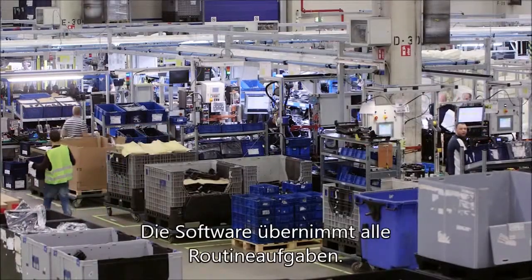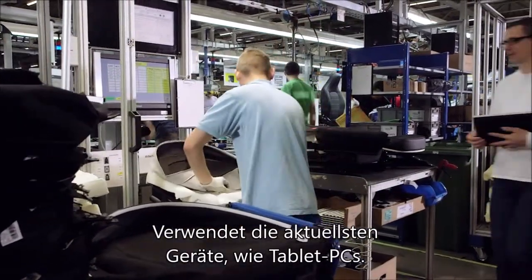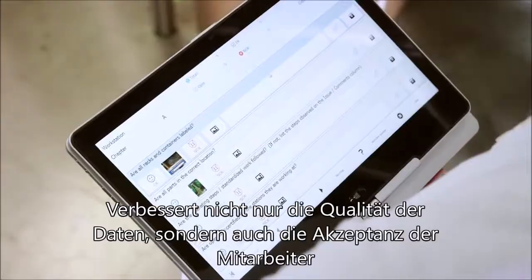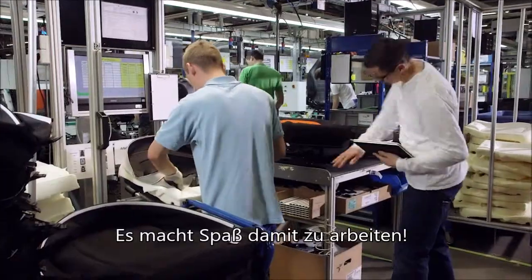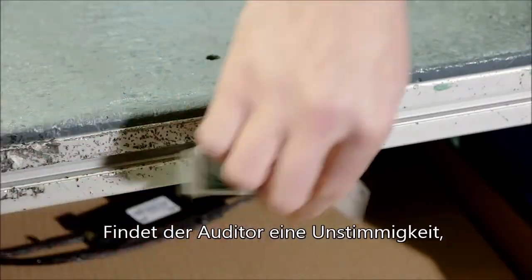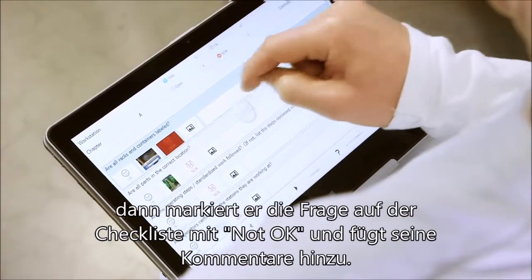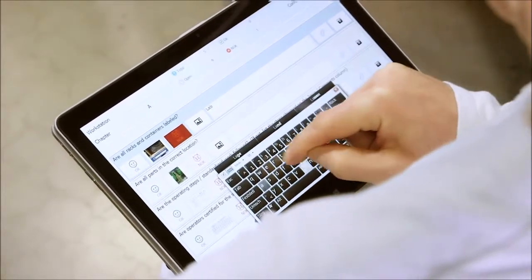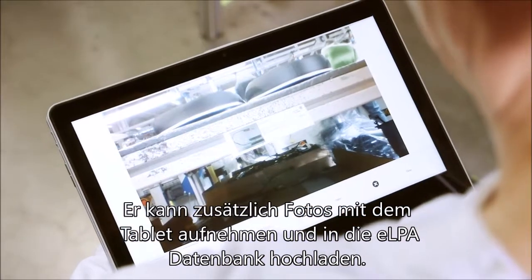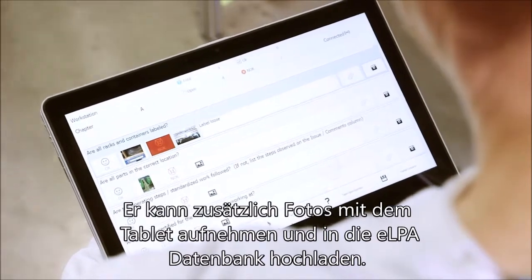The software handles all the routine tasks. The use of the latest recording devices, such as tablet PCs, improves not only data quality, but also acceptance by employees. It's just fun to work with. If the auditor notices a non-conformance, he marks the question on the checklist as not OK and adds his comments. He can document it with a photo taken with the tablet and upload it to the eLPA databank.